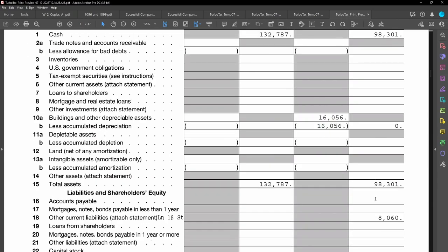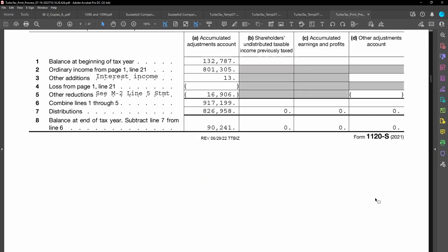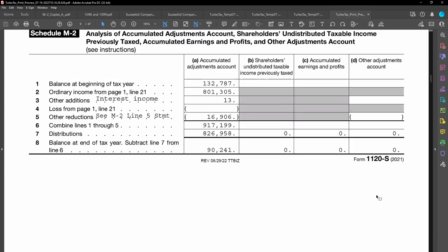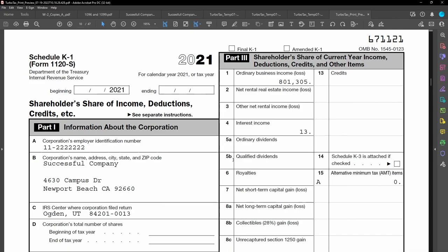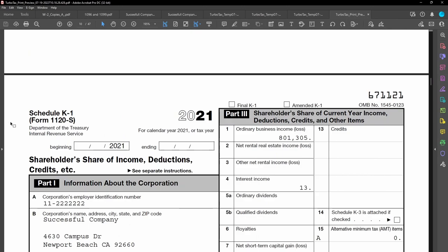Here is the balance sheet, exactly what our books look like. Okay, we already reviewed this earlier, so I don't want you to get confused. Just keep an eye on a few things. If something comes up and you're like, whoa, what is this? Then yeah, this is what a K-1 looks like.